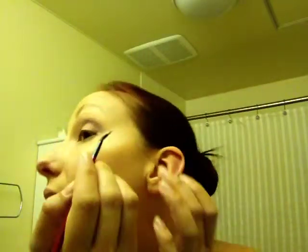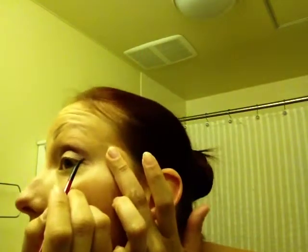Like that. See, it's just a little line, and I'm going to be doing a very demure cat eye. It's not a big bold one. Get a little bit more liner on there, and then I'm going to kind of pull my eye straight just a little bit. If you pull it too much, you'll end up with a crooked line. Just a little bit, and then I'm going to connect that down into my lash line. Do you see? I'm going to even this line out a little bit and kind of fill it in.